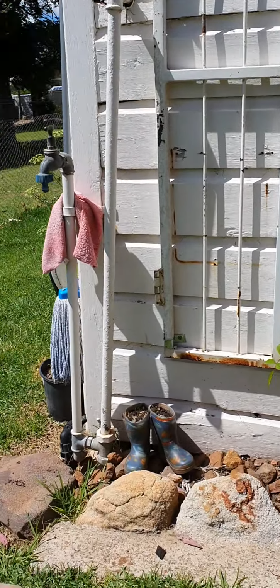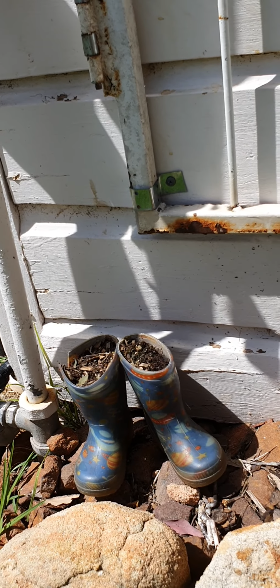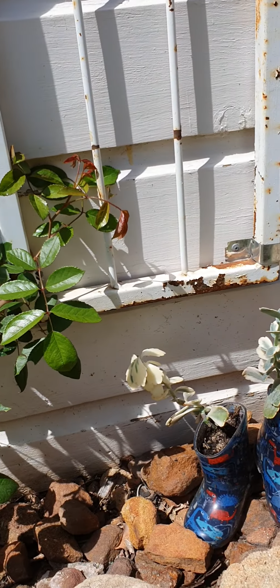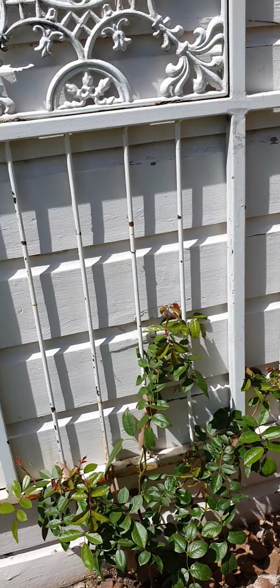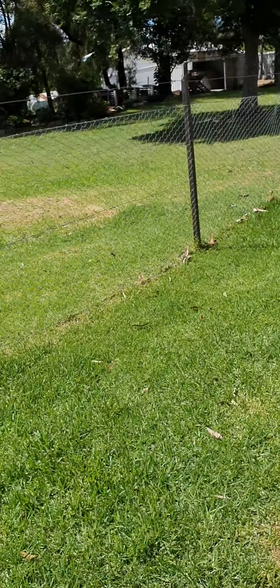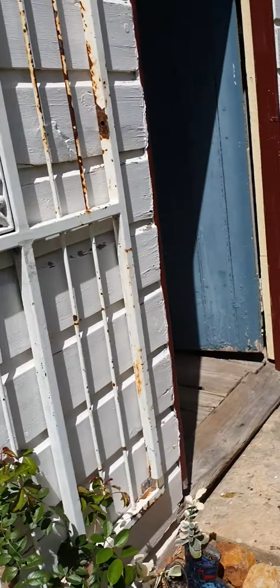I use shoes and gumboots as planter pots, a bit quirky. I've got marigold seeds in that one, a little succulent in that one. They like the heat. I water them probably twice a day in the summer because otherwise it gets too hot. Got my coriander and mint in there.